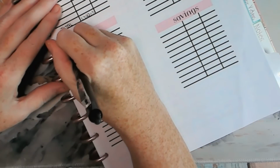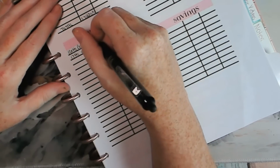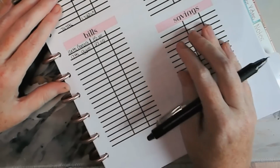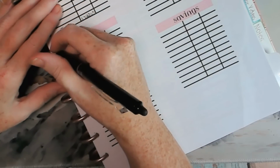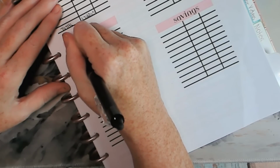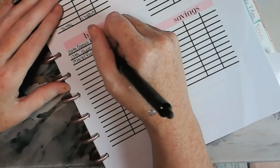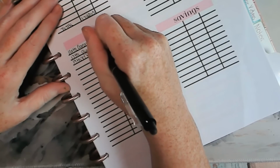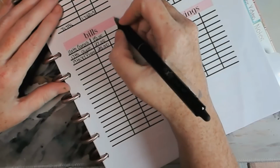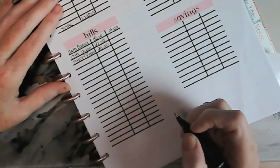Okay, so on the 17th is gym, which I need to get back to. It's $27. I haven't been in a couple weeks. I've been traveling and busy with all sorts of stuff. On the 19th, I have YouTube Premium, and that is $25, which already came out, so I'm just going to put $15 here to remind myself.